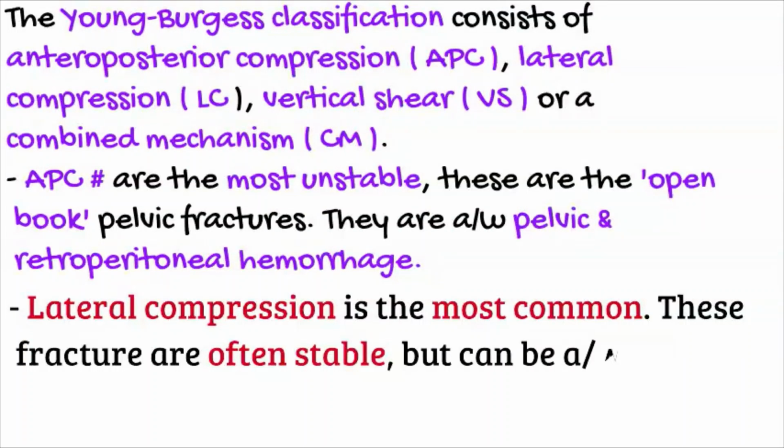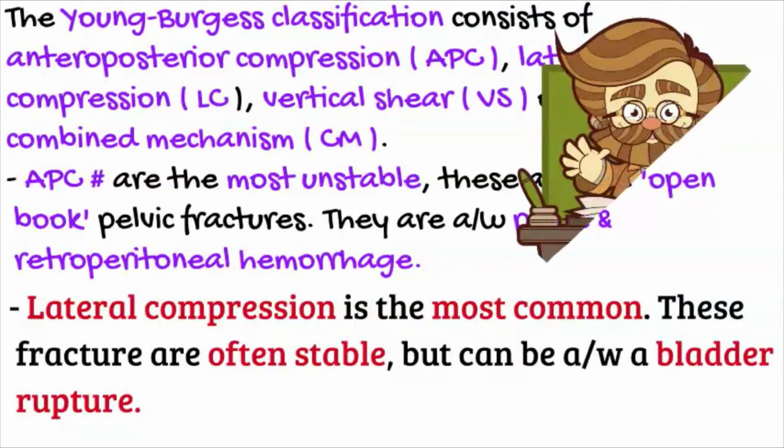Lateral compression is the most common. These fractures are often stable, but can be associated with bladder rupture. Okay, everyone? Understand the answer?